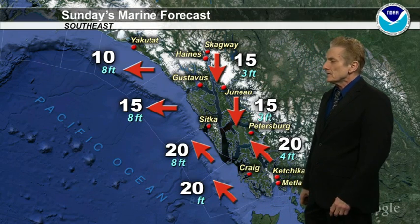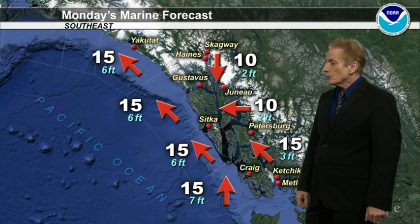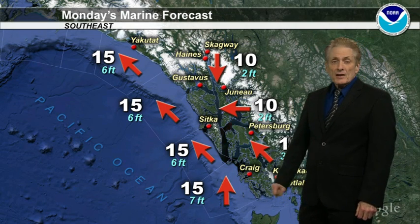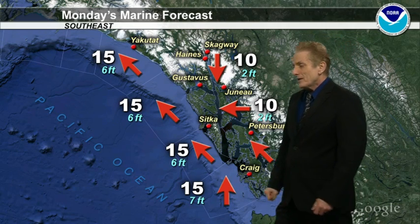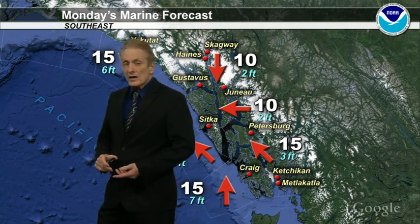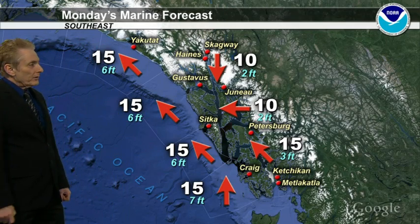that results in small craft advisories, even though the winds, especially north side here, are going to only be at 10 to 15 knots. And the outlook for Monday, light winds continue, more of a southeast direction here, but seas now under 8 feet, so no small craft advisories. Southerly winds on the light side there for the southern coast, and southeast 15 for Clarence Strait. Pretty light variable winds on up to the north.